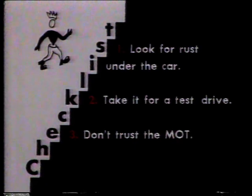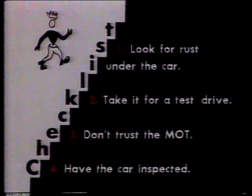But the best protection of all is to take someone with you who knows about cars, either a mechanic maybe, or you could always invest in a proper inspection by the AA or RAC. That'll cost you between 50 and 60 quid, but it's a lot cheaper than laying out hundreds of pounds on a lemon. All the information is in our fact sheet, so give us a call after the programme if you want a copy.